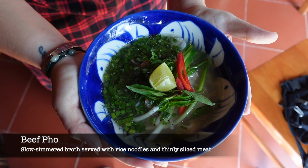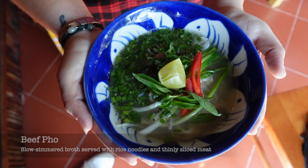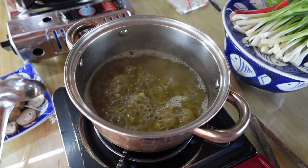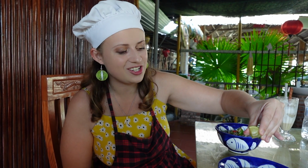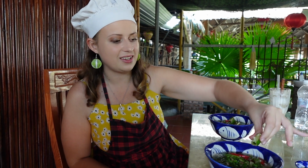Now we have some beef pho, which is a vegetable broth that's been poured over some rice noodles and some very thinly cut beef. So that's actually how the beef's cooked. You put the hot vegetable broth on the raw beef, and then that's how it gets cooked, like a medium rare. And then we have some spring onion and chili as well. Then you squeeze some fresh lime on top. There we go. And now you have some nice hearty pho. Give it a try.